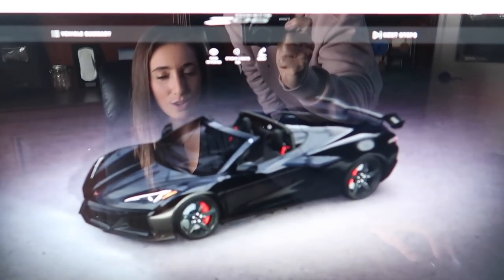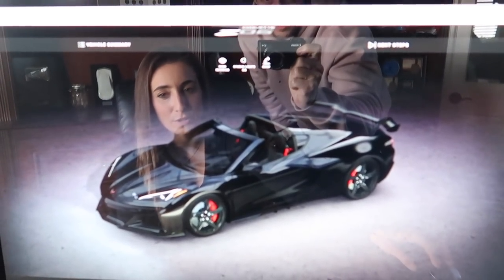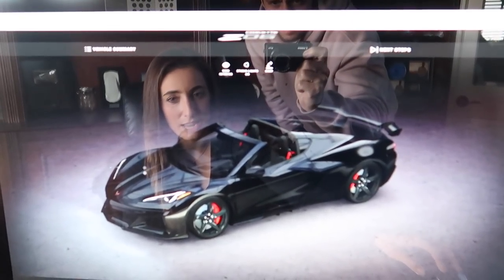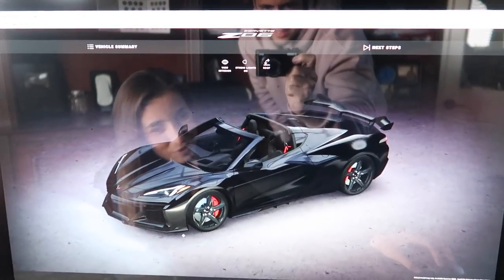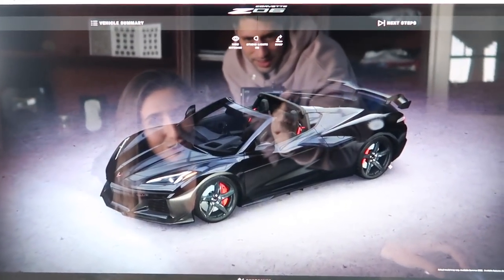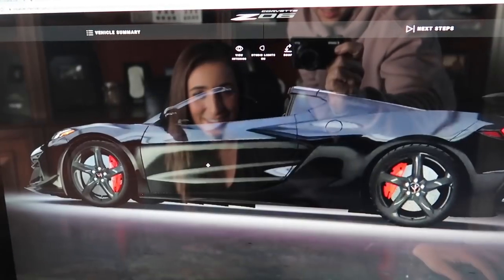I don't like gloss. I wish they offered matte or satin options. So maybe I'll do like a, what is it, satin PPF or matte PPF. Yeah. But that looks so, actually, it looks really good. That's going to be a gorgeous car. I already, oh my God. It sucks to look at it because I just want it.